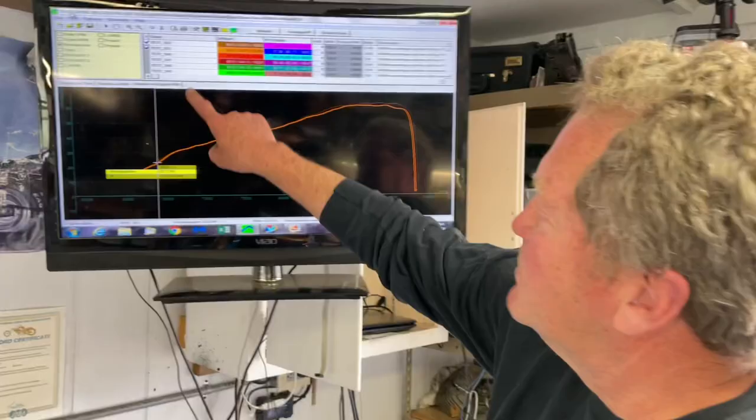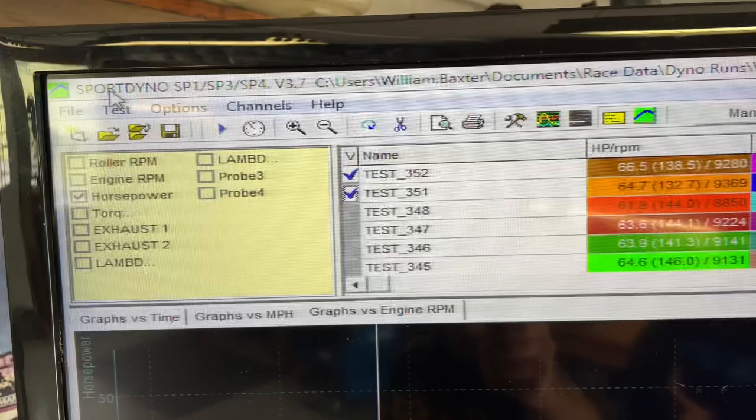So we don't have to worry about transmissions or chains or tires. And gosh, we've been dynoing this with the Max ECU. This morning we made dyno pull number 352. Oh my gosh. Wow. So it's not bulletproof, but it's pretty close. So a lot of people don't realize this is where the magic happens.